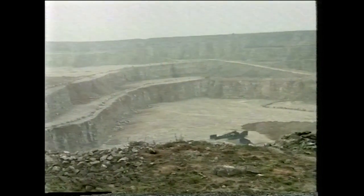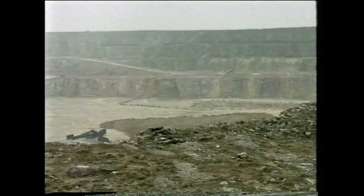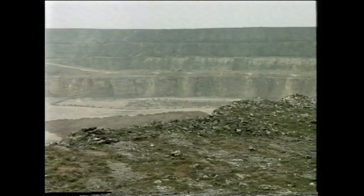The original Cromford High Peak line actually ran through the point where the quarry now exists, and I understand it was realigned just before the actual quarry opened.